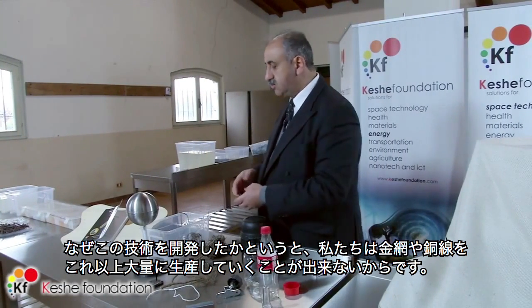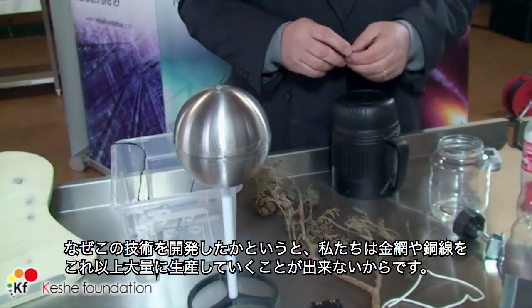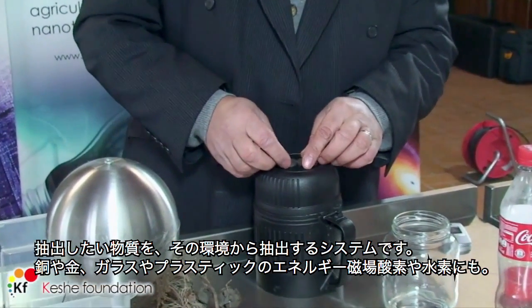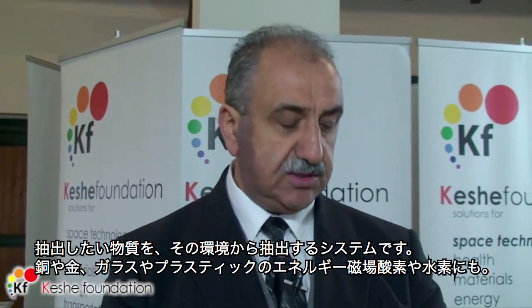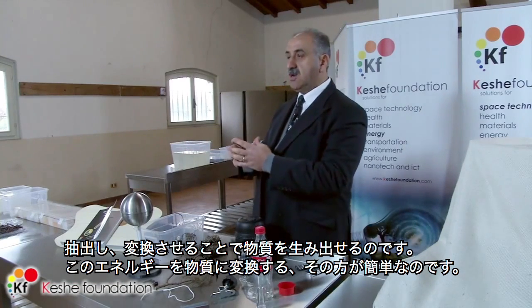How can this be done? We cannot produce so much copper wire and chicken mesh. With the new plasma technology which we have developed, we have produced a system which can be placed in any environment to extract whatever material is needed, be it the energy magnetic field of copper, gold, glass or plastic, or even hydrogen or oxygen. As in deep space, we will not need to carry any more supply of oxygen or water, because we create the gravitational magnetic field of the element we want, and we can extract what we need from the environment. We extract the energy and then through a conversion we change it to matter, which is much easier.